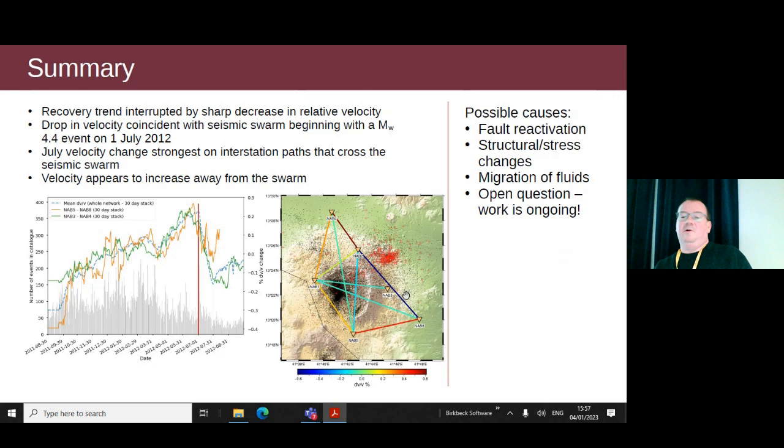So possible causes, and this is very much an open question and why I'm here at VMSG, to get ideas for this. So this could be a fault reactivation. An earthquake's happened, faults reactivated, a lot of instability. Or structural and stress changes, if there's been a big fracturing event or the stress field's changed, and I think particularly towards the southern and northern edges of the edifice, we may be seeing this. Maybe if material shifted out. Or is this a migration of fluids?